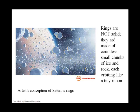This is an artist's view of perhaps if you were in the midst of Saturn's rings, this is what you would see floating around. So Saturn's rings are not like a solid thing. They're made up of little tiny particles. Saturn's rings are things like a comet, and we'll talk more about comets later, but comets have a rocky component and an icy component, and that's the crumblies that make up Saturn's rings.